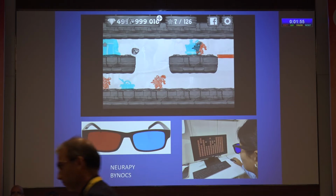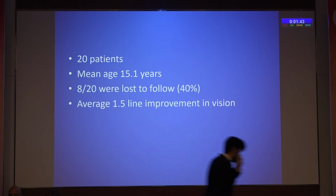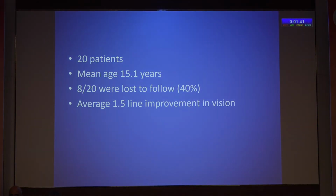for one eye, and the moving targets are of a different color which can be perceived with the other eye, and the task can be completed only if you're using both the eyes together. So we've been using one of these therapies, neuropy, for a while now. I have 20 patients, mean age of about 15.1 years.